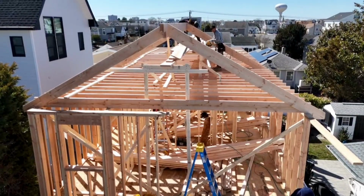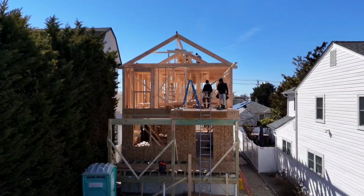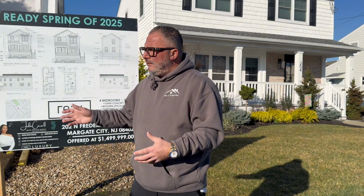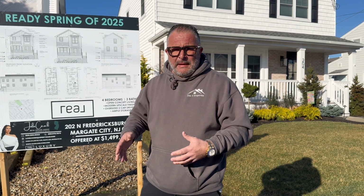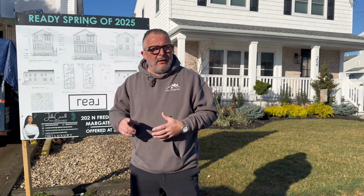We wanted to add a second level. So we had to start with architect drawings. Then we had to go in front of the zoning board. This house didn't meet the setbacks. It already sat 2 foot over the setback. So what we had to do is mail out letters to all the surrounding houses to see if anyone wanted to protest our build.